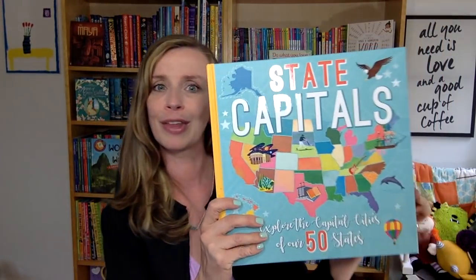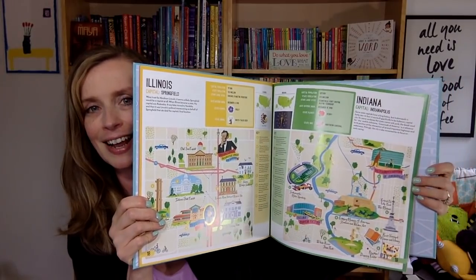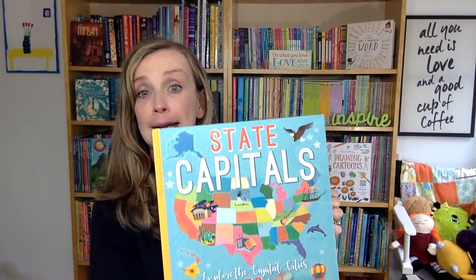And finally, let's learn more about this awesome country, the awesome states, and their capitals through this really big, fun, and very informative book, State Capitals.